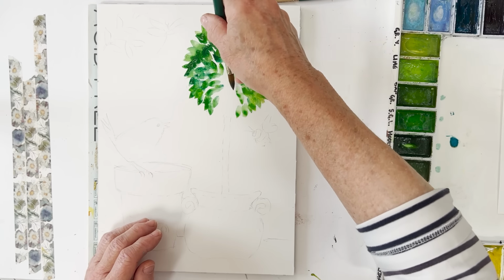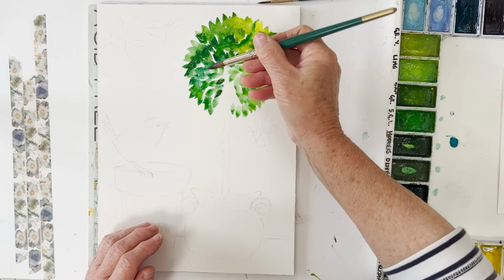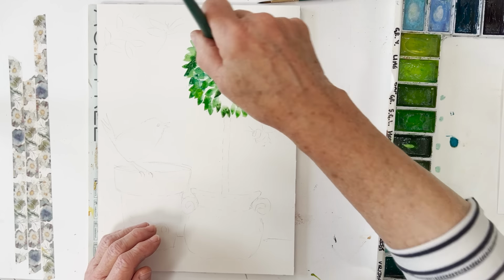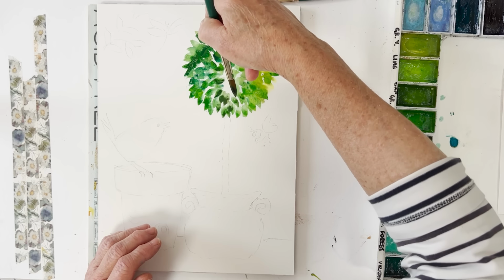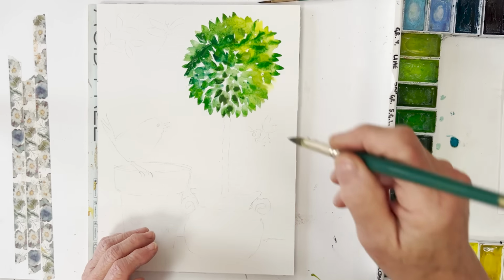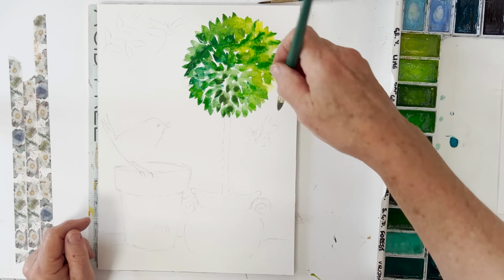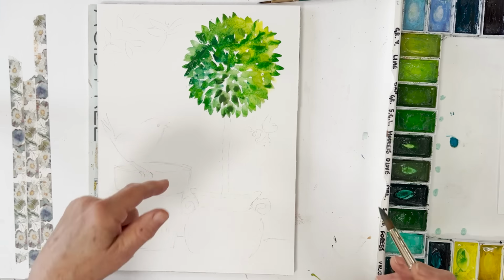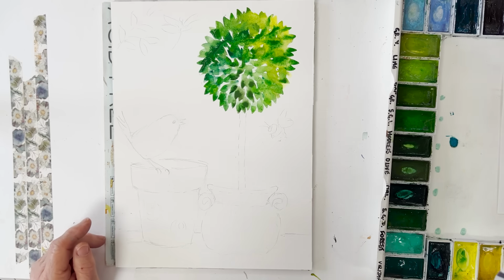And we just have fun. I wouldn't exactly say we're playing, I wouldn't go as far as to say that, but we can have fun and just make it up. I think the original tree that I used as inspiration, the leaves were bigger relative to the whole trunk and everything, but it doesn't matter. Quite like that, and we'll leave some of the white like that so that it's kind of airy.